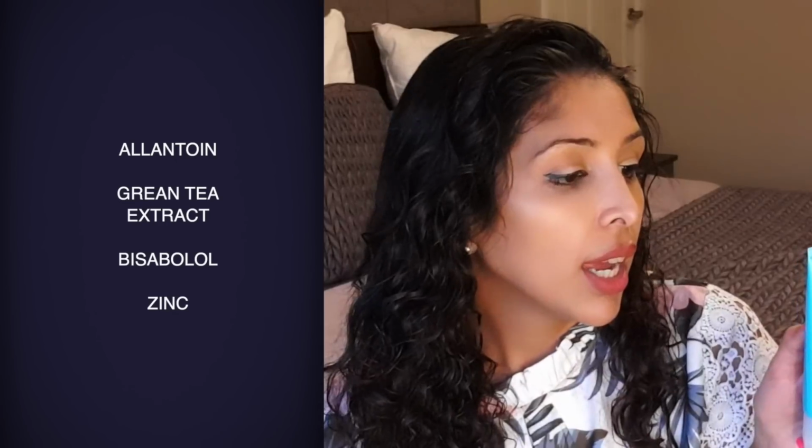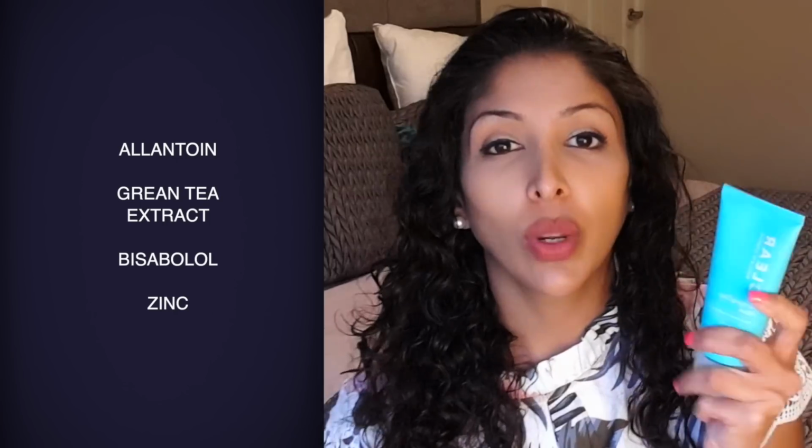And it's also got anti-inflammatories in this too. It's got allantoin in it. And I believe, yeah, it's got green tea extract in it as well. So it is very soothing. It's got bisabolol in it as well, and zinc. So these are all anti-inflammatories, and I do feel like it's very soothing to my skin.